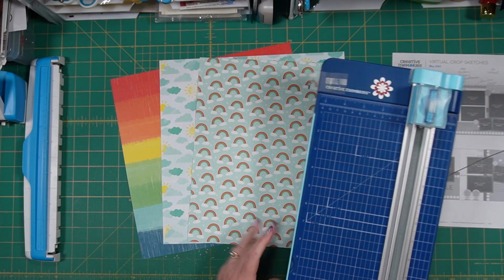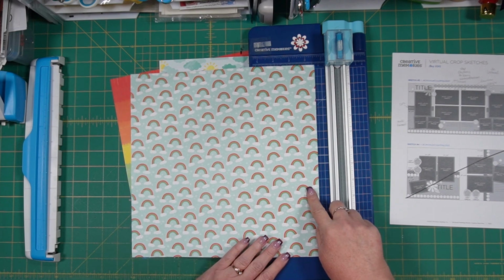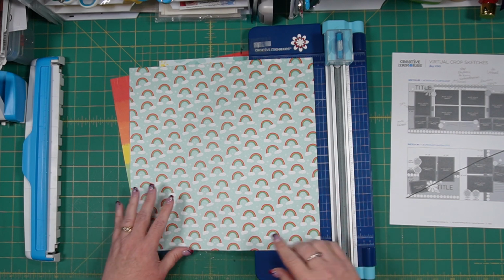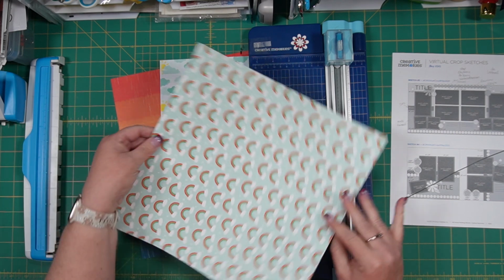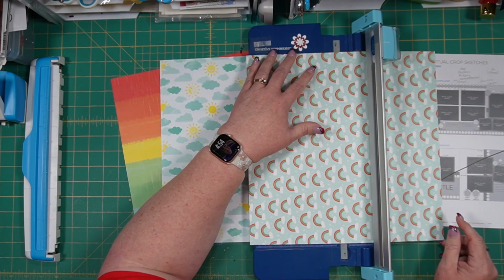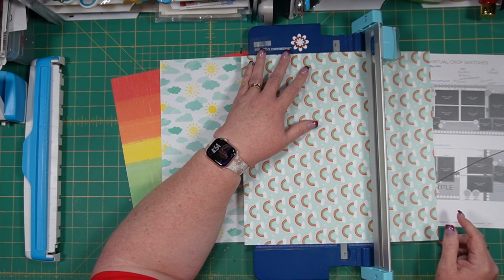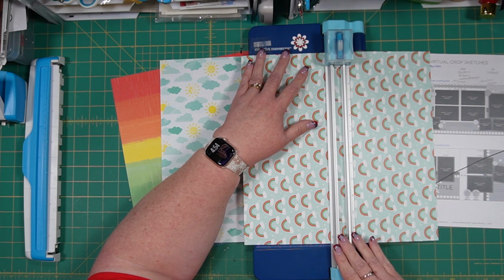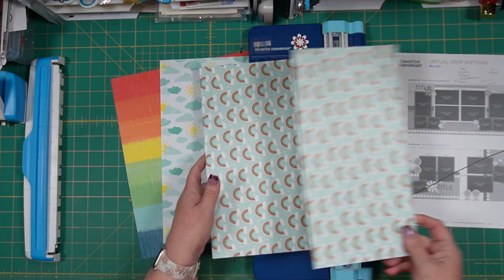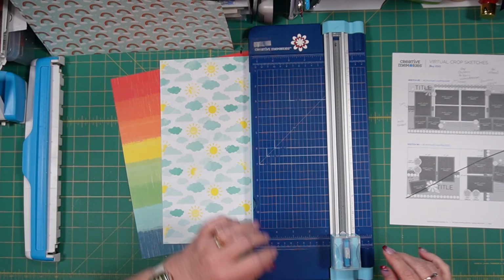We're going to go ahead and use the 12-inch trimmer. And we're going to want these rainbows to stay horizontal. So I'm going to turn my paper so the top is to the left, and that will help us keep our 6 by 12s going in the right direction. So again, I've got my little cheater piece up here that allows me to cut a 6 by 12 relatively quickly without having to put the arm out. And so here we go. Those 2 are ready.